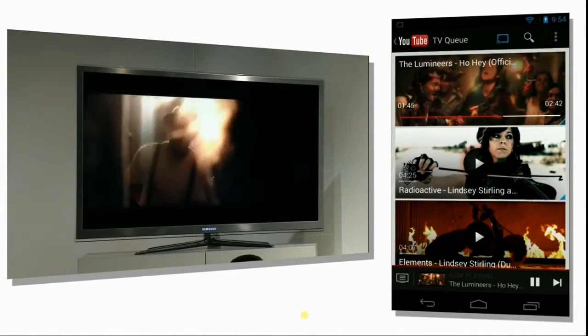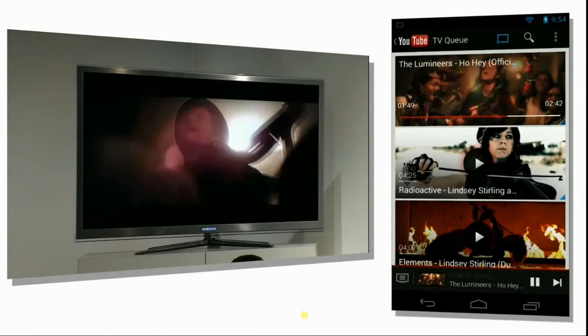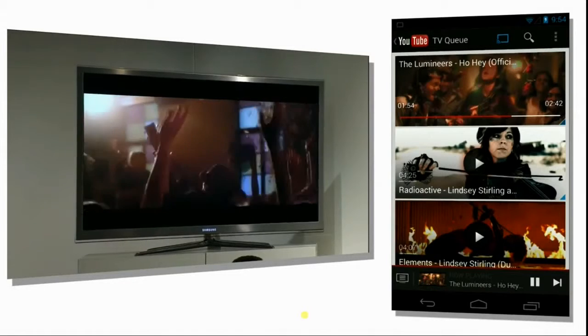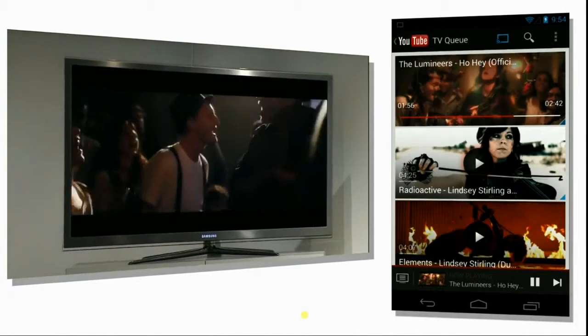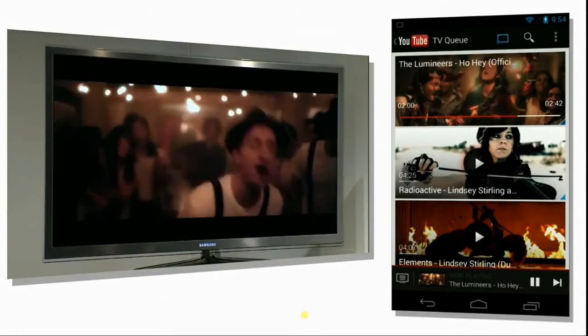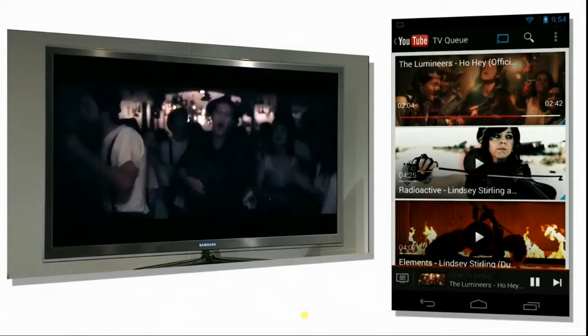Now, just step back for a second and think about all the interactions we just did. Now imagine trying to do them with a traditional remote control. Now you'll never have to. You can do everything with your phone. And the great thing is I didn't have to learn anything new. If you know how to use YouTube on your phone, you know how to use YouTube on your TV.